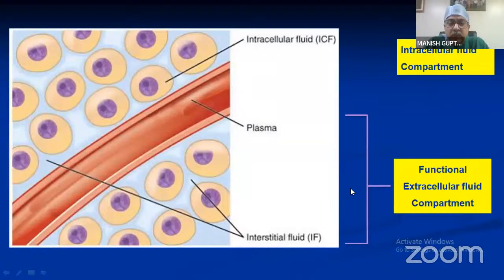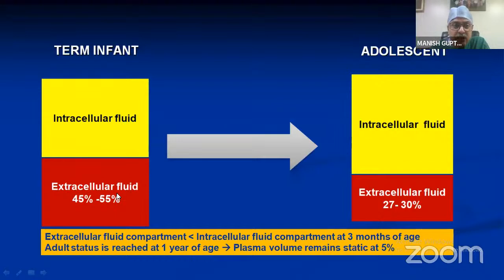It has been very convenient to study the fluid dynamics by dividing the body into two basic compartments. One, the intracellular fluid compartment, the other, the extracellular fluid compartment. And the extracellular fluid compartment is again divided into the intravascular fluid compartment and the interstitial fluid compartment. Whatever drug or IV fluid we inject, we are injecting into the intravascular compartment through the veins, which gets redistributed to the interstitial fluid first and then gets transported to the intracellular compartment. And if we look at the composition of these compartments, in a term infant, extracellular fluid and intracellular fluids are more or less the same in quantity, which gradually shifts in adulthood to more intracellular fluid in a person.